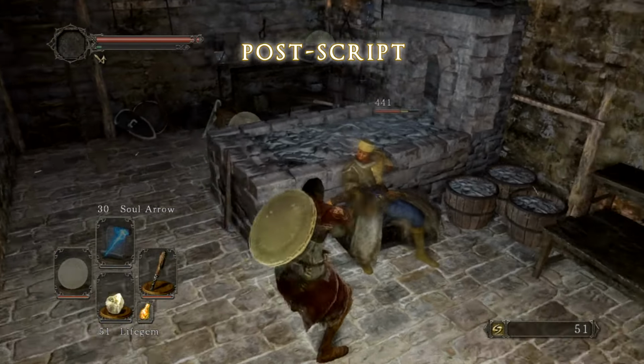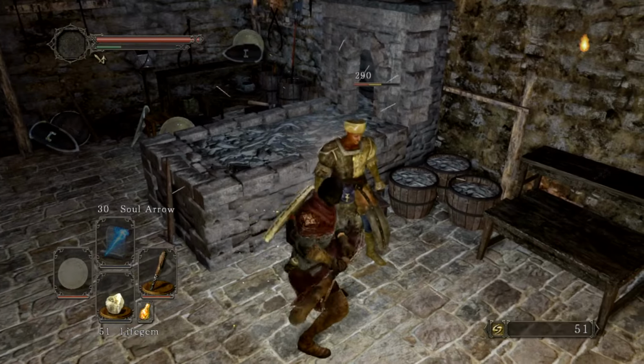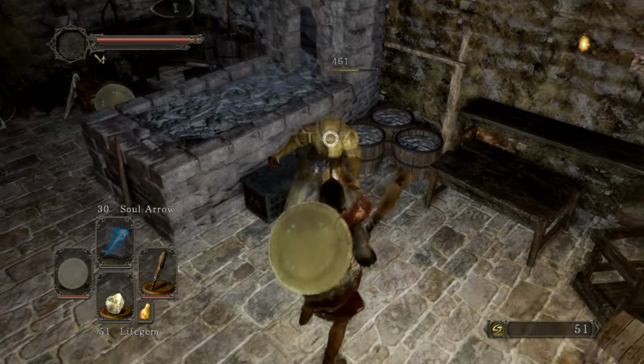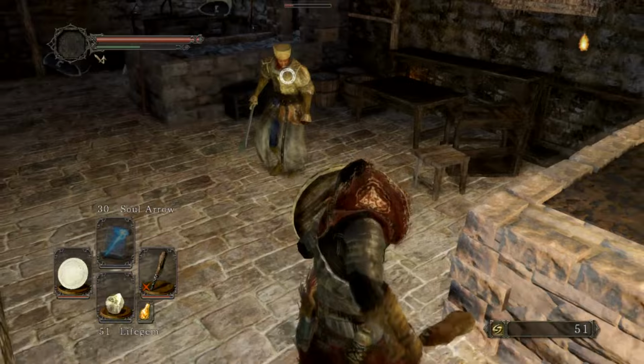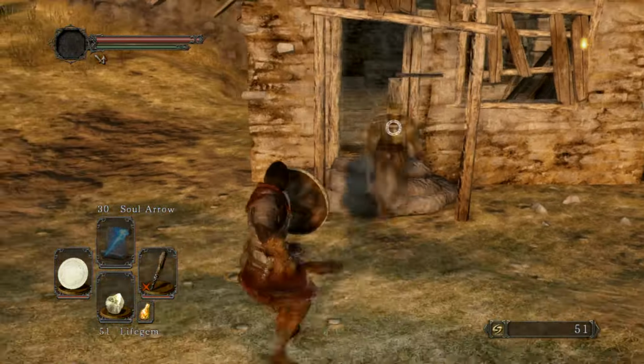For those of you who are interested, this is a chance to look at where we've been, and where we kind of need to go from here. It's almost like traveling to Majula after you beat a boss, then warping out to the next zone you need to conquer, you know? It's almost poetic.